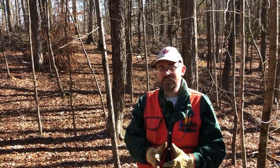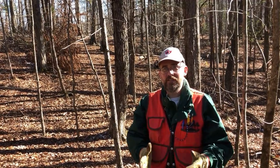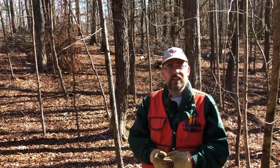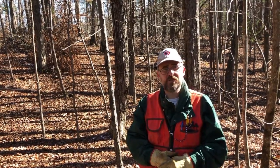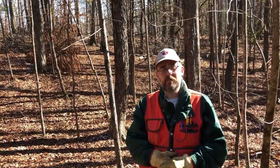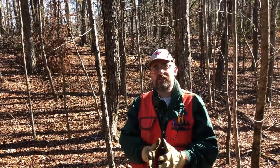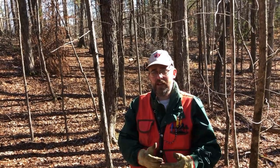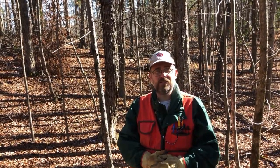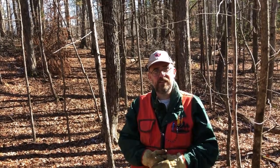But there is some financial assistance available from the Department of Forestry for doing some of these practices. There's also funding available from other agencies, the Natural Resources Conservation Service being the biggest one. So contact your area forester for their technical expertise to help determine what practice is going to be appropriate for you and your stand. And then once we know what practice is best, then we'll see if there's funding available to help you do that.